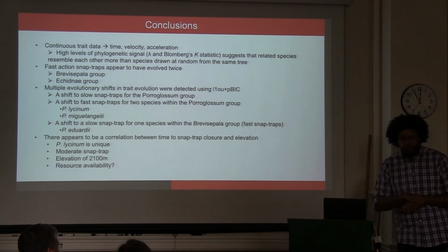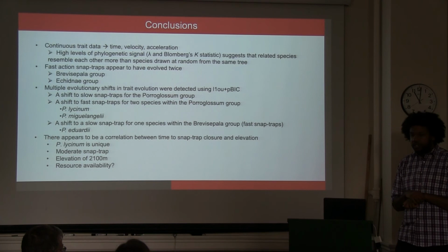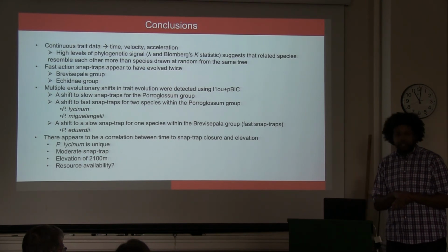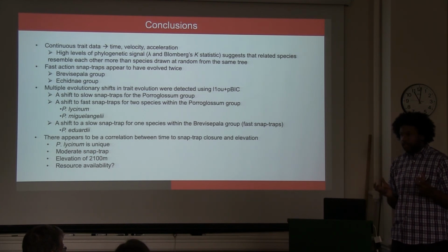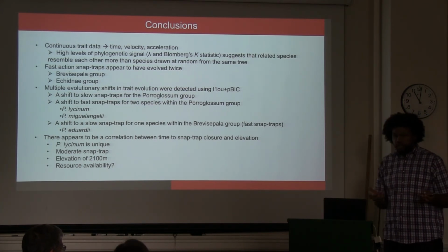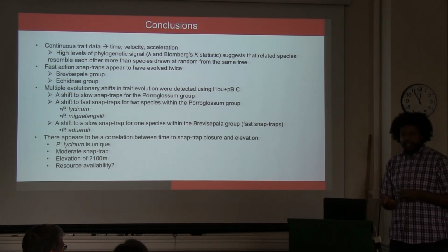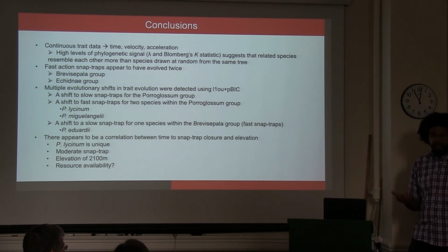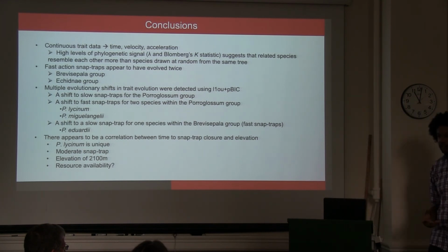One of the hypotheses that we have is that there are a lot fewer resources available at higher elevations. There have been a few studies published that show that when the temperature is decreased, fecundity goes down, so there could just be fewer insects flying around at higher elevations. So by having a faster snap trap, you're essentially making it count when an insect lands on you for pollination, because it might be your only chance, compared to a flower at much lower elevation where it's warmer and there are a lot more resources, a lot more flies flying around.